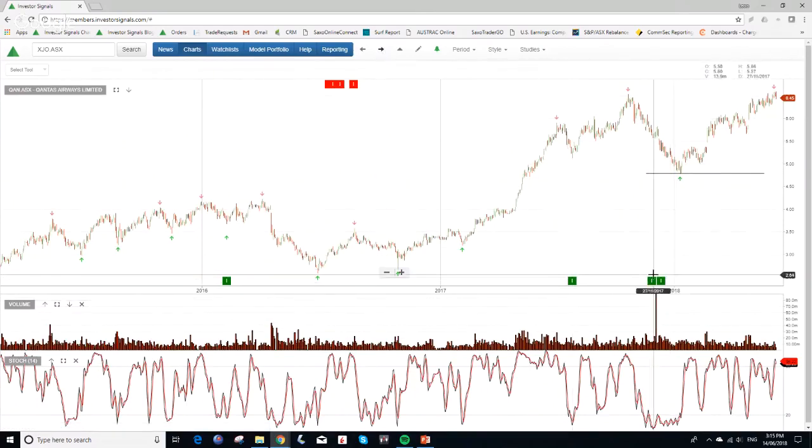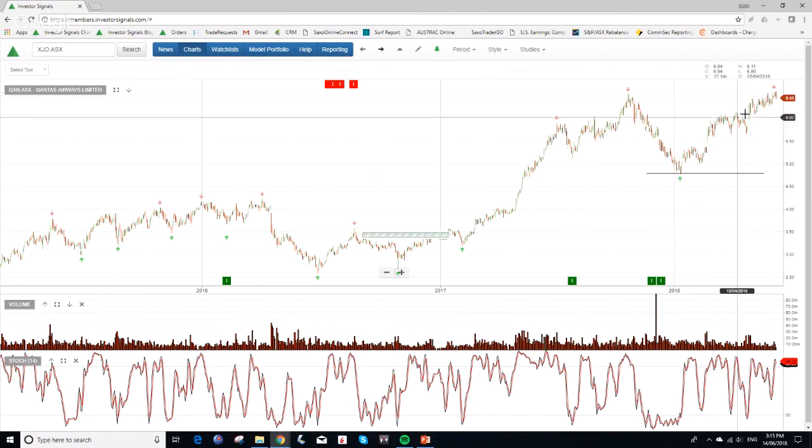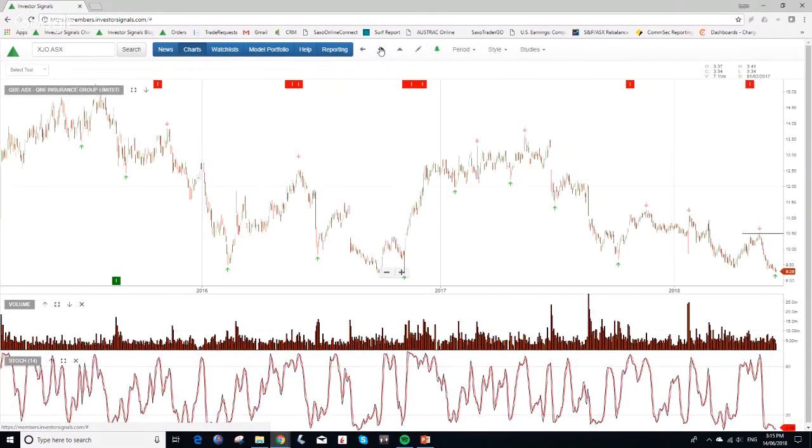Qantas, we've had this added back into portfolios into our model, and the stock's pushing up probably close to where resistance is. So this would be another name where we think it's more likely to trade sideways than for this uptrend to really remain as strong as what it has been in 2018. But interesting there that it's certainly under algorithm buy conditions.